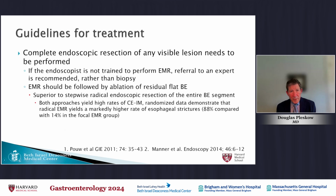So as I stated before, we want to do complete endoscopic resection of any visible lesions that need to be performed. If you're not trained to do this, it's easy to refer to an expert in your area rather than going ahead and doing biopsies of these, because this, as with colonic polyps, can lead to difficulty in removal of the tissue. EMR is always followed by ablation of residual flat Barrett's esophagus, and it's superior to stepwise radical endoscopic resection due to the high rate of stricture formation in the patients that undergo complete resection.